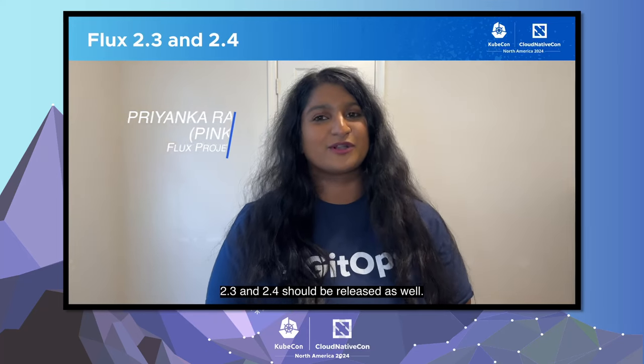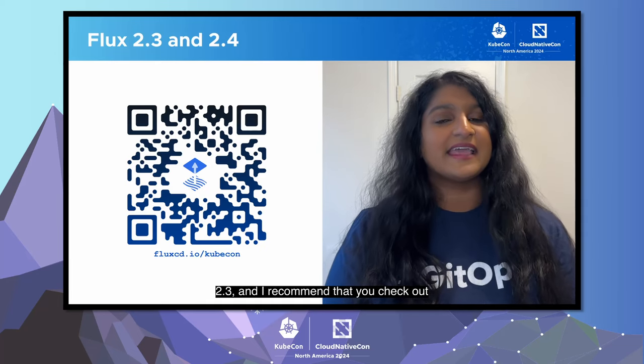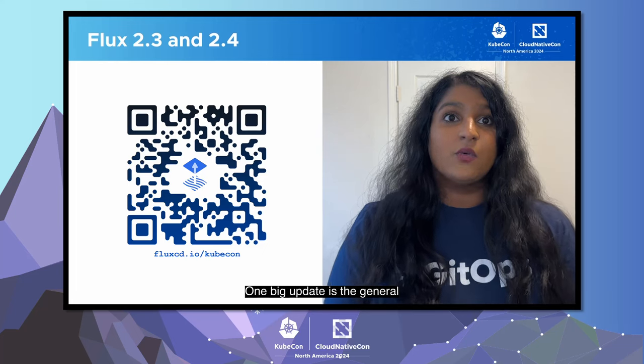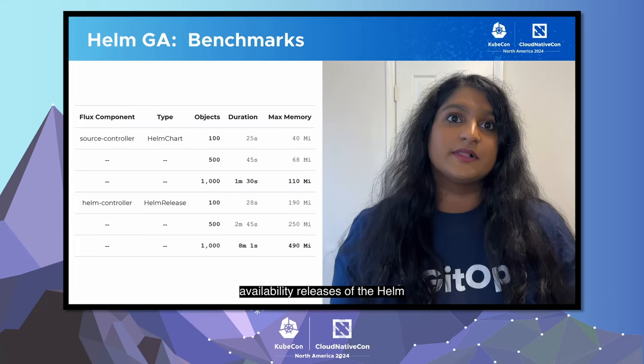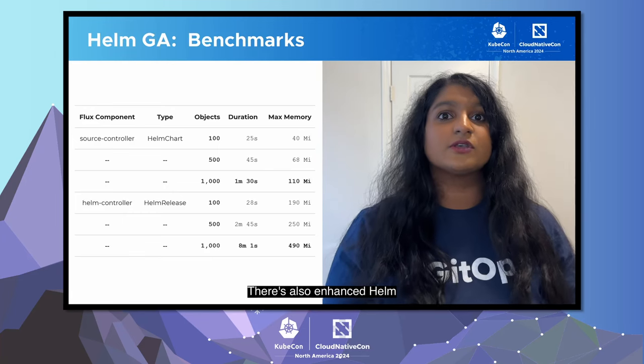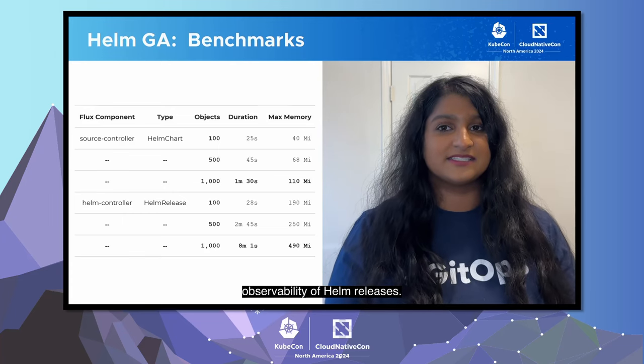Since the last KubeCon, we have released 2.3, and 2.4 should be released as well. There were a lot of great updates in 2.3, and I recommend that you check out the blog at fluxcd.io for more details. One big update is the general availability releases of the Helm controller and the Helm Kubernetes CRDs. There is also enhanced Helm OCI support and improved observability of Helm releases.